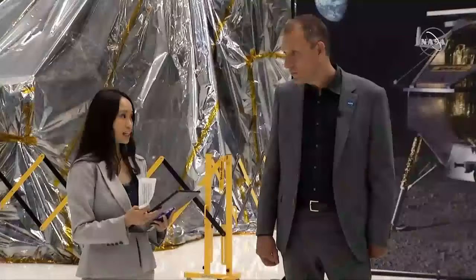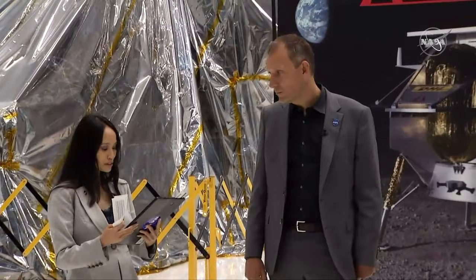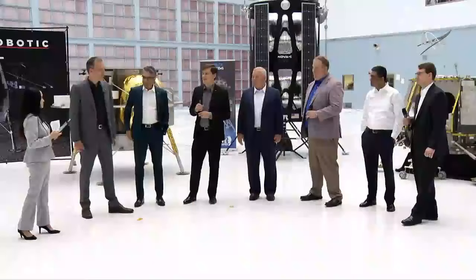So we all know that the moon is very dusty. So one of the Twitter questions we have from Astro and Music is, how will dust from the moon affect your landers, and also your cameras? The dust is really unique on the moon. It's not like the dust here on Earth.